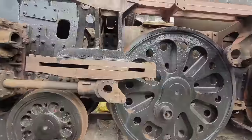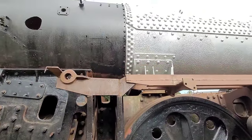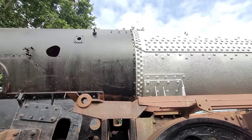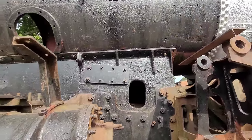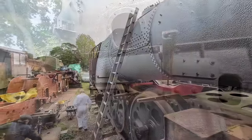At the front of the loco, which you can see here, the black part is the smoke box that is sitting on top of the saddle. You can see a few bolts there. Some have already been removed, so we've got to remove all the ones that are left there.